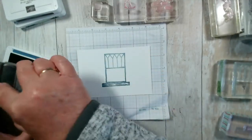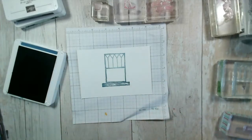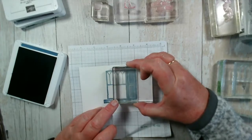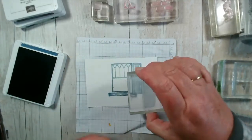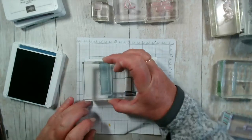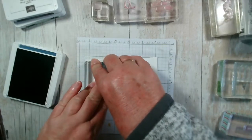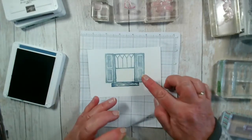So the shutter is 1 stamp, but because it's got shading, I'm going to turn it over and around by 180 degrees between each stamped image. So I'm just going to bring this down a little bit so I can see a bit better what I'm doing. So that's on the right hand side, like so. And then I'm going to turn that one round, just for the shading really, and pop this on the other side. Hoping I've got that fairly well lined up. Oh hey, excellent. Whew, there we go. So I've got my 2 shutters, 1 on either side.